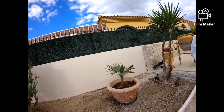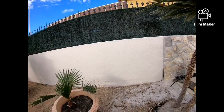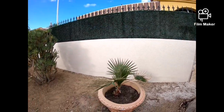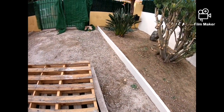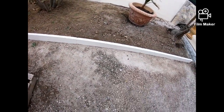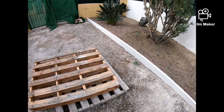So we had the painter in this morning, and he has painted this wall cream to tone in with the stone, which I'll show you close up in a minute, rather than white, because it just tones in nicer. And he's also painted the skirting thing, I don't know what you call it, the curb here, so that it will tone in with everything on the stone when it's laid.